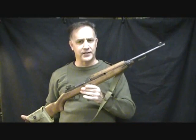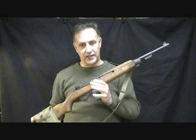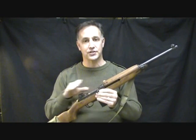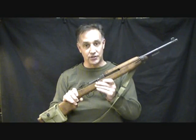Now, John Browning's brother Ed was the inspiration for this rifle originally, and he died before it could really get into the final stages. Carbine Williams, which a movie was made about, did a lot of work on the M1 carbine, but was given a lot more credit than what he really did. Carbine Williams only designed the short stroke piston for the carbine. Really, the rest of the carbine was designed by Winchester and its engineers.